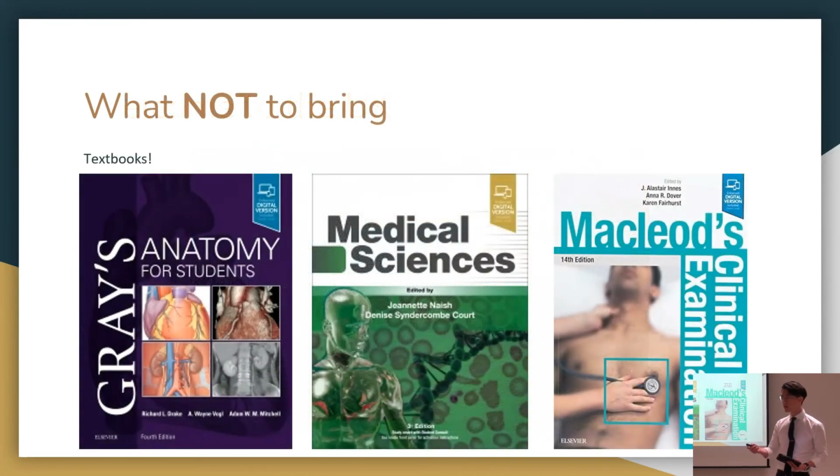What not to bring? Do not bring your textbooks. If you can, try to get e-books instead. I brought textbooks over, especially this one, because this was my required reading. I only used it a maximum of 2 times. During exam season, I was in the library anyway, so I had access to the physical book there. During term time, you can use the online e-library to access your required reading, so there's no need to bring any books over.